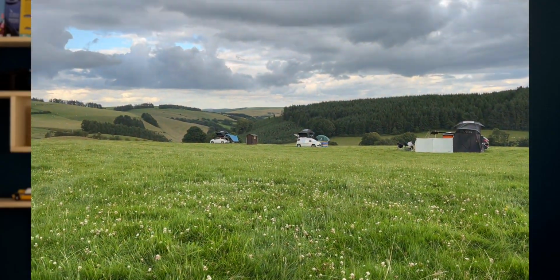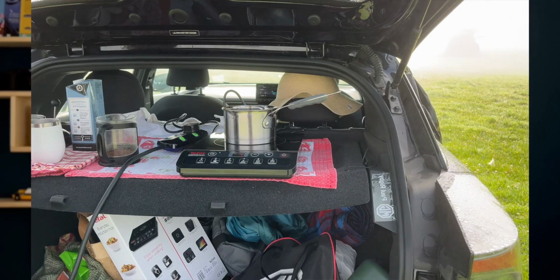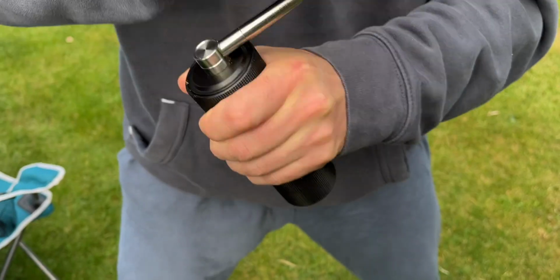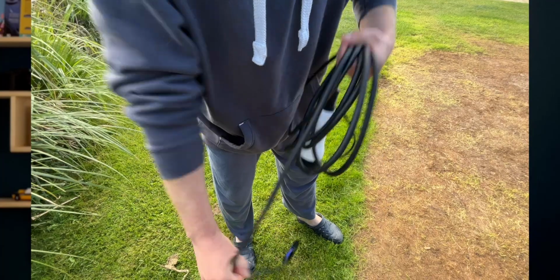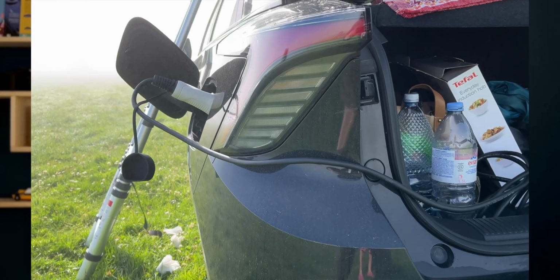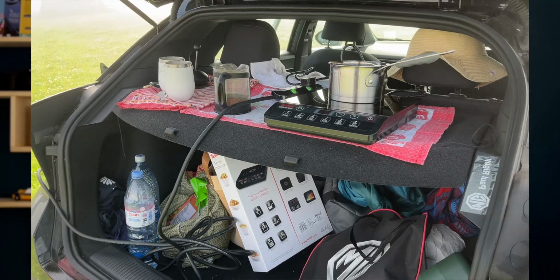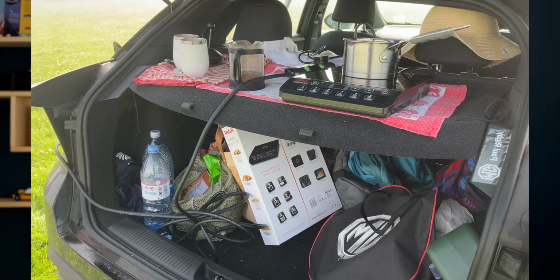This time the goal was camping. I packed my MG4 with everything I need: a roof tent, an induction hob, plates, cutlery, a French press for coffee and a manual coffee grinder, foldable chairs, clothes, and my vehicle-to-load cable, which lets me use my car's high voltage battery to power electrical appliances up to 3 kilowatts. However, I made a small mistake.